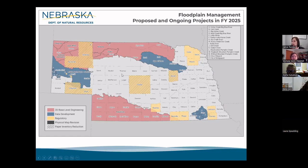So in 25, the only thing that really changes is we're adding the rest of the Niobrara for the 2D BLE project, and then we will be adding data development for the Upper Elkhorn. So this is the first year that we'll be initiating that work. And then you'll see that the only other addition is that Custer County will be working through preliminary phase mapping.